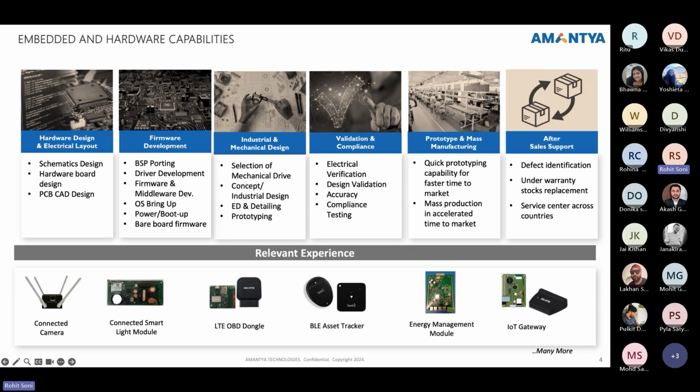The second one is the connected smart light module. This was a LoRa based smart light control channel. The good part here is everything was designed end to end here at Amantia, whether it's the power supply, the module, the firmware, or the server. So everything was designed. The main capability of this module was time based light controls.